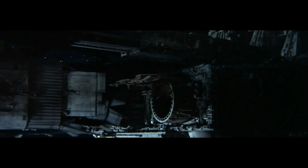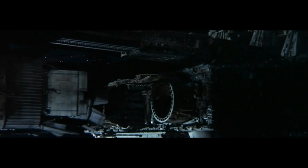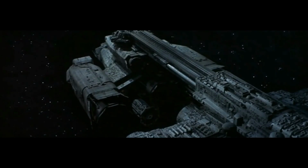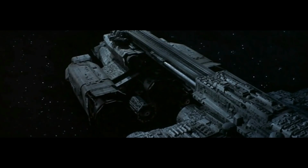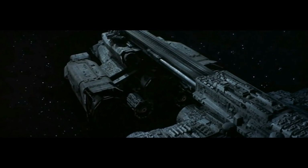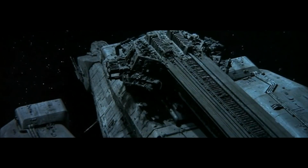I think that's something that we can all agree on, is that the use of miniatures over CGI makes for something utterly timeless. You only have to take a look at the original Star Wars movies, then take a look at the prequels, and then this new trilogy to realise just how important the use of miniatures and real life props and sets and tangible items can be to a movie.